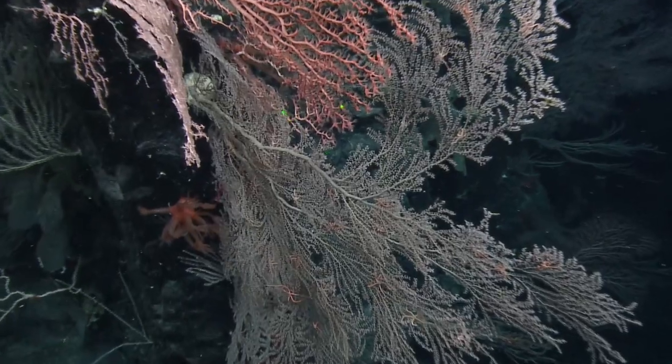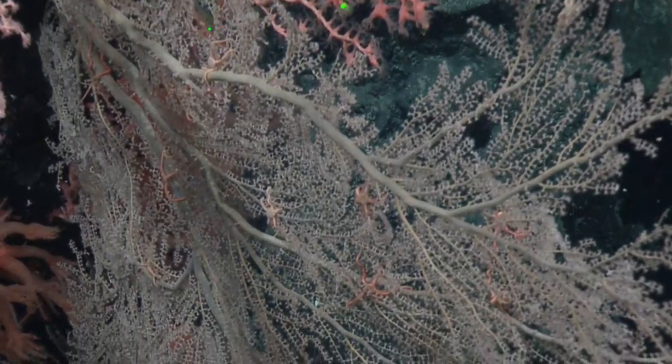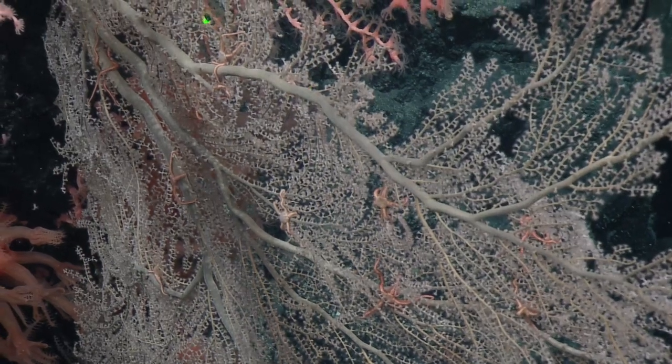There's a lot of ophiuroids on this. Yes, it's full of ophiuroids.